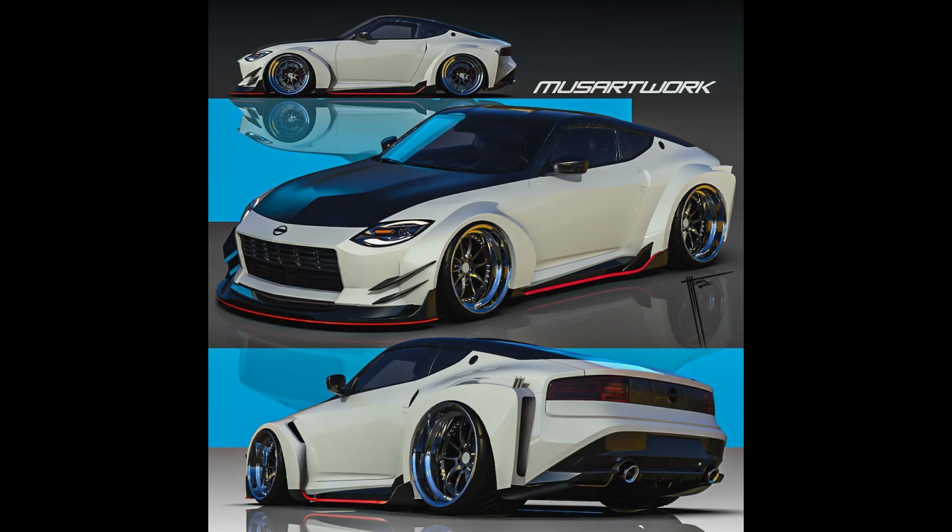This one is by Muss Artwork. I'm not sure if I'm saying that right, Muss Artwork. And this is definitely more of a well put together, more of a realistic looking type of a wide body kit. I can tell this guy spent a lot of time making this look as authentic and ready for production as he possibly could. Definitely a pretty cool looking kit for sure.